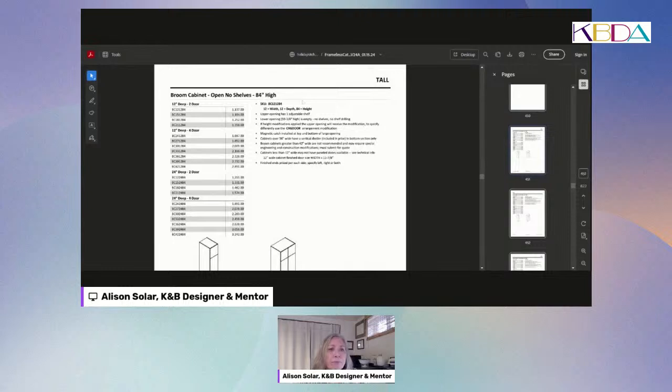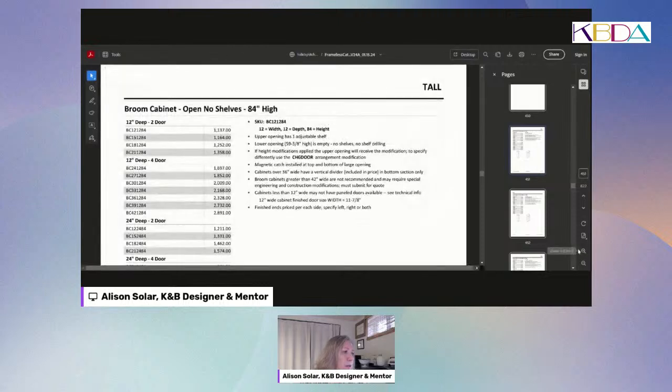So we could say, here we're going to have all the specs from this vendor. And can I zoom in a little bit? So they're going to tell you what's included. The width, this is how you read the SKU, is BC 12121284, which translates to broom cabinet, 12 inches wide, 12 inches deep, 84 inches high. Okay, this number is not standard. It might be written in another vendor as just a B, not a BC, but the width always comes first, always, in every cabinet, it's the width.